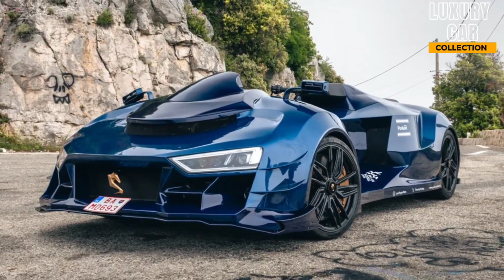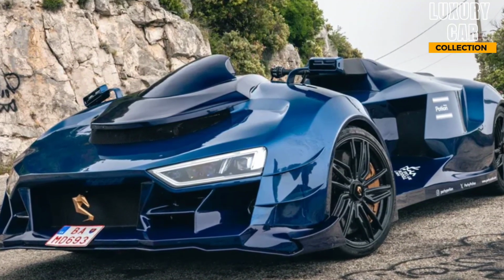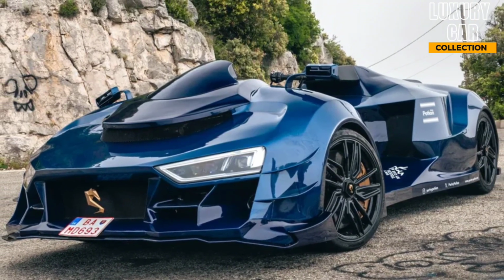The 0-60 mph time? Just 4.3 seconds. And with its advanced adaptive suspension, the Ryker handles like a dream, offering precision and comfort in equal measure.